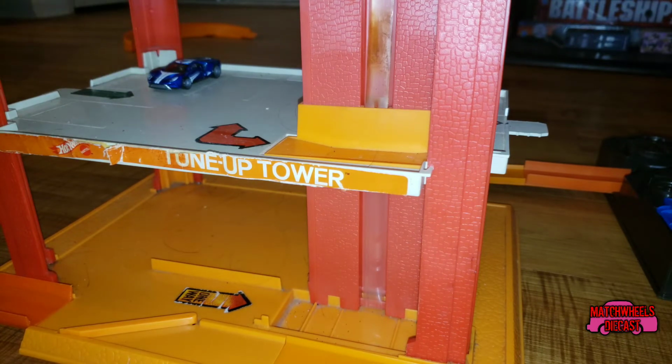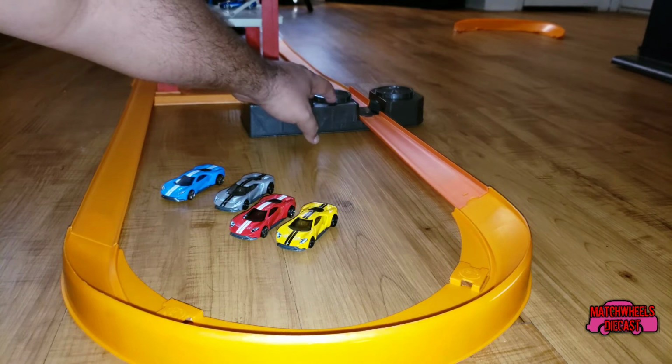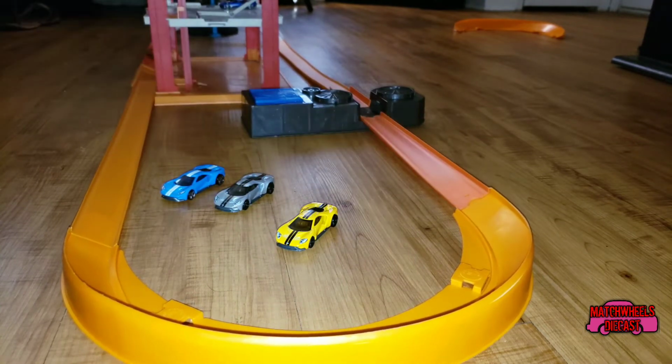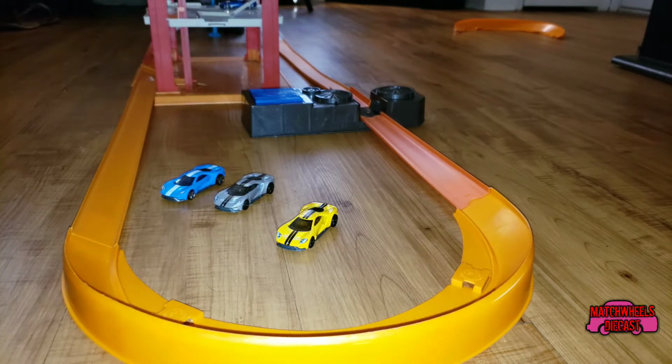Now let's get to the testing with the other cars. Alright, let's start with the red one. Turning on the booster. Ben, can you hand it to me again?